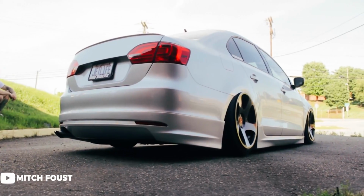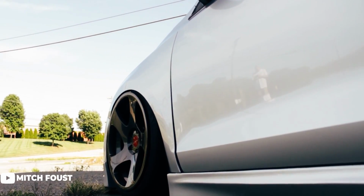You guys out there who are able to drive this kind of stuff around, props to you, man, because I can't do it. So there you have some solid, firsthand, real world examples of what people are running out there on their 6th generation Volkswagen Jetta.